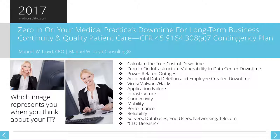So application failure. Many of these applications or their components contribute to recurring downtime. That's why it's so important. If you don't have a vetting system or an RFP system for choosing software vendors, you probably need to get one and go through that process, through your Lean process or whatever standard that you use, Six Sigma, whatever standard. Make sure you have something in place, because many applications will cause downtime recurrently.